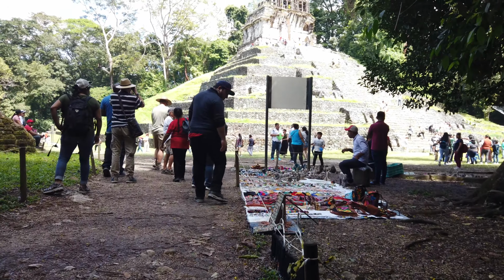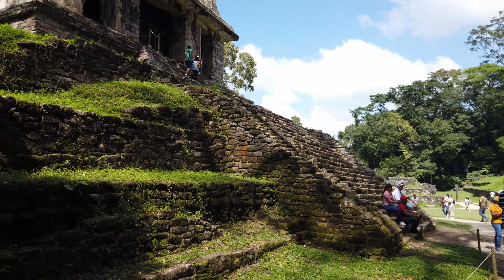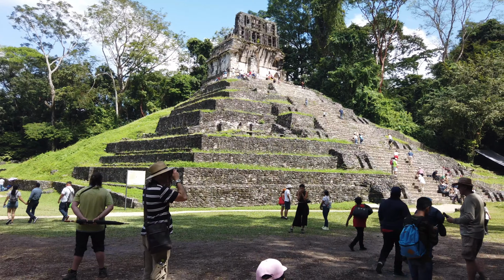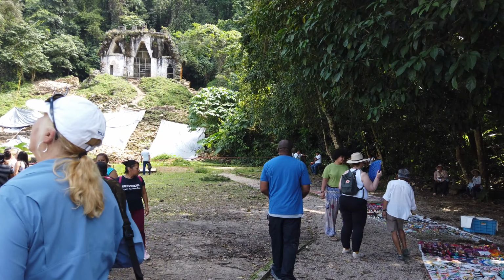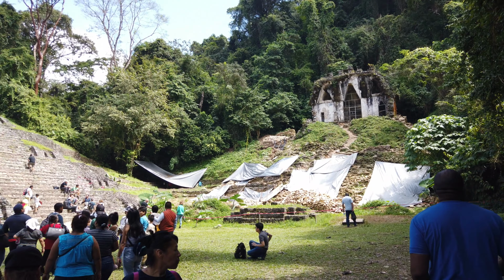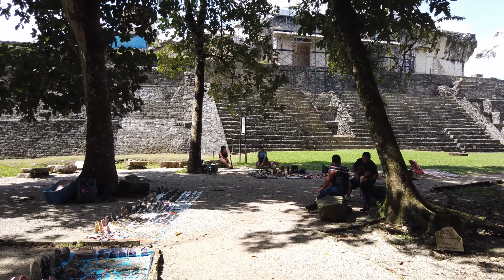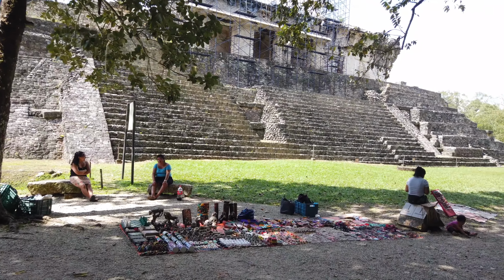And then into one of the upper plazas. So this is the back side of the front first complex we went through. Heavy duty reconstruction.